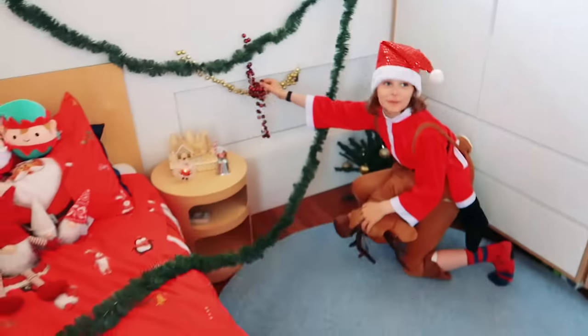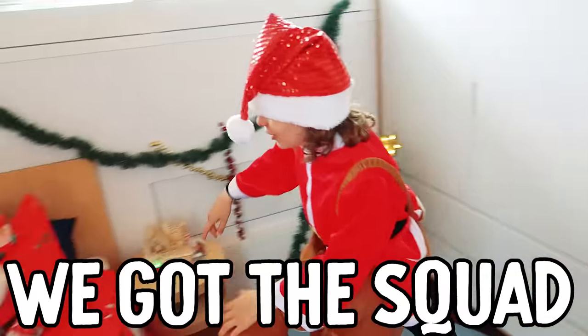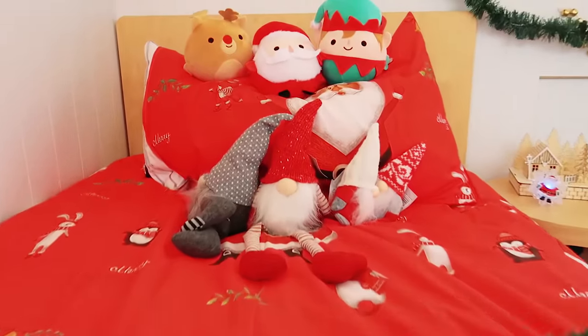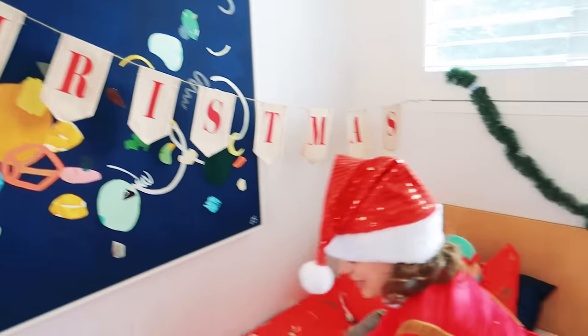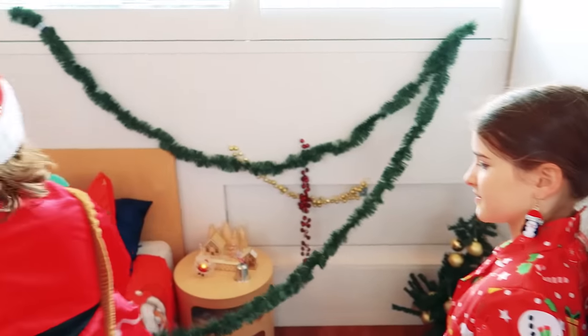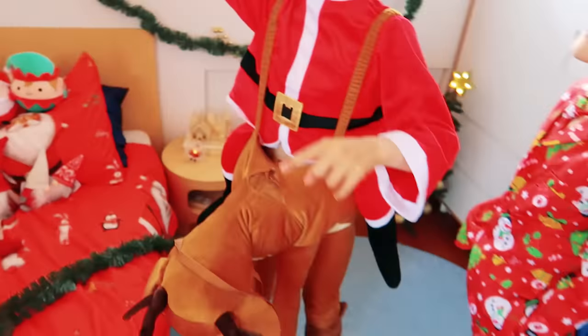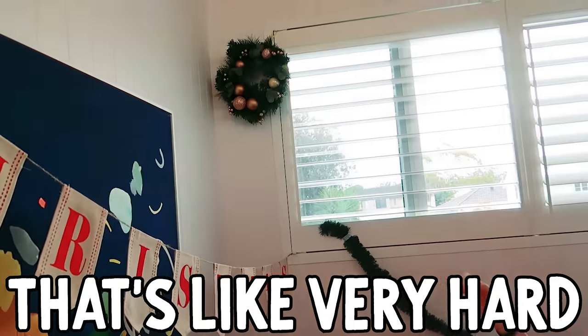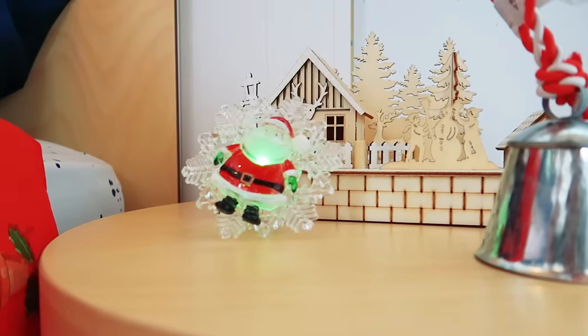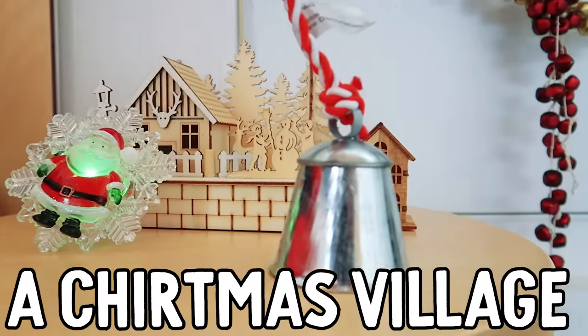We got jingle bells, jingle bells, jingle all the way. We got the squad. Wow, I love how you've gone with the Santa and then there's the Santa and his mates. We have a beautiful Christmas bed that really matches with my bedspread. We have my beautiful tinsel and it's really cool like that. And you have a mistletoe at the very top, Papa. That's the wreath. That's very hard to get and that's really cool. And look at these bells, more jingle bells. We have a glowing Santa and we have a Christmas tree.